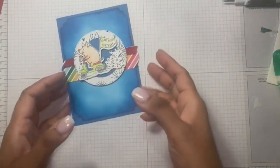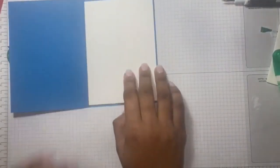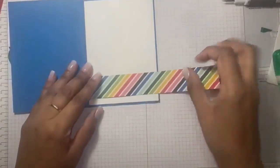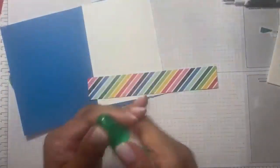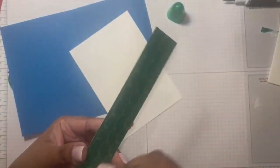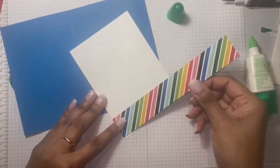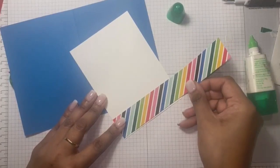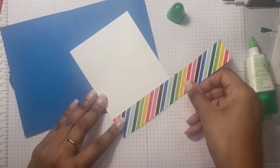And I've got some embellishments to finish off, but I want to put something in here. So let's do some DSP. You've got so much DSP, we might as well use it. I tell you, that pack has a ton of it, so you can make boxes, like gift boxes and stuff. It'll be ideal for that, because it's 12 by 12.